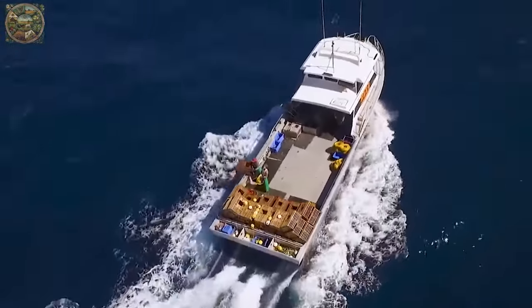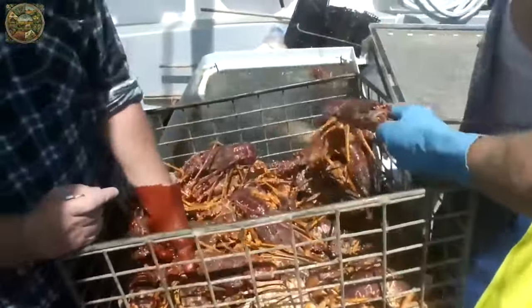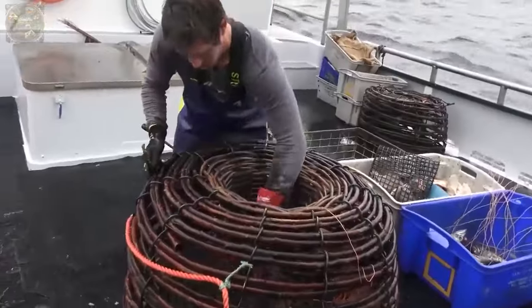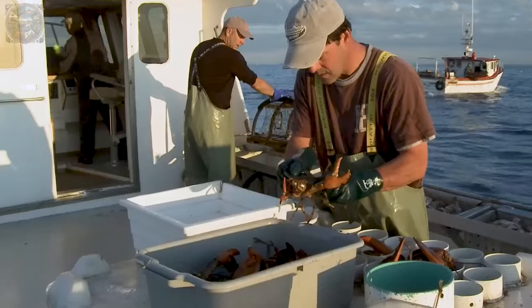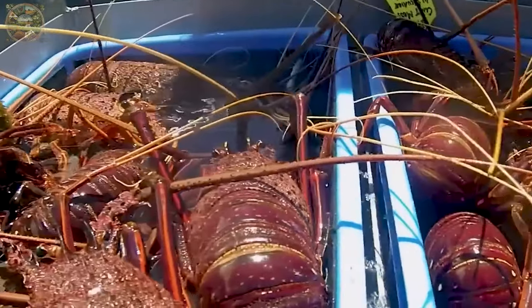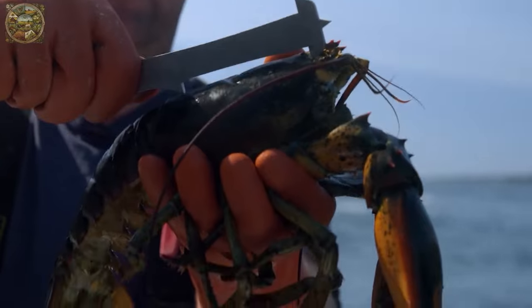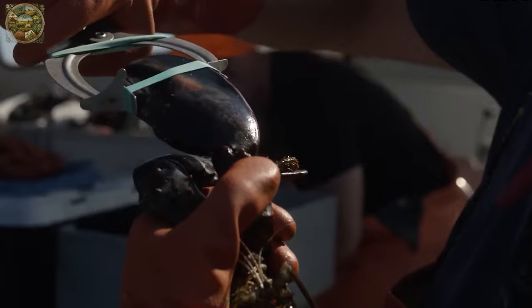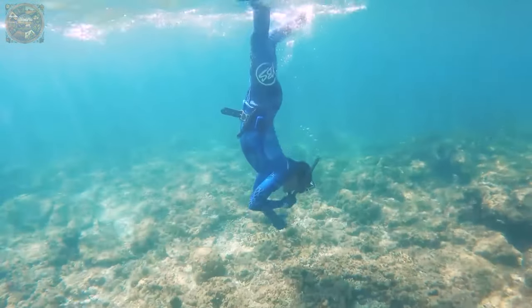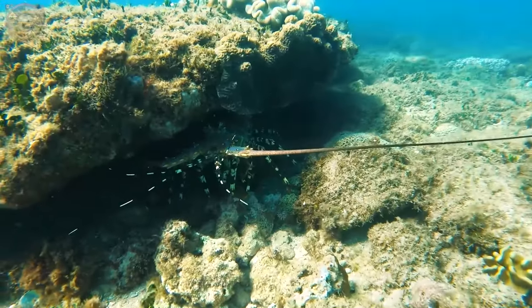On the boat, lobsters are meticulously sorted, adhering to strict size regulations. Any lobster measuring under 3.27 inches or exceeding 5 inches in length is promptly returned to the ocean. Additionally, measures are in place to safeguard female lobsters carrying eggs, ensuring the sustainability of lobster populations. This regulated approach to lobster fishing is vital for preserving the delicate balance of marine ecosystems. For divers, efficiency and precision are paramount, given the limited time and oxygen available underwater.